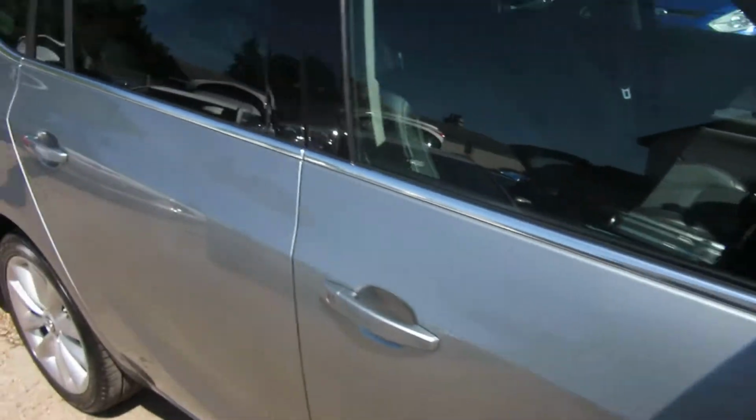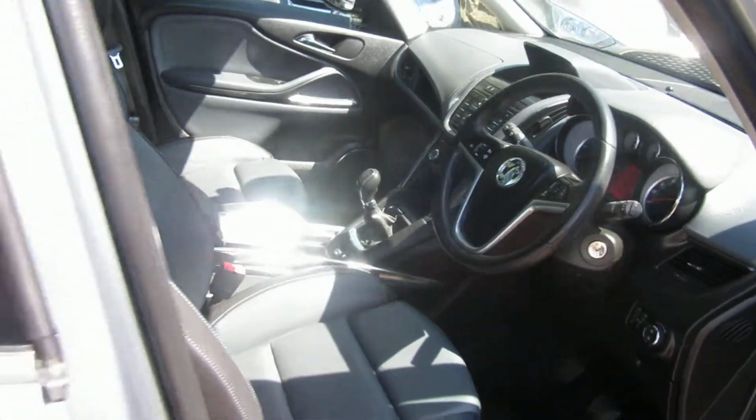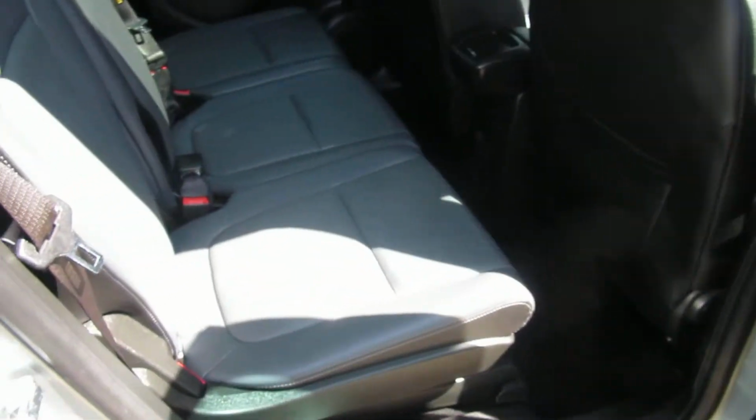It's a 2 litre diesel. It's an elite model. So as you can see, it's got full leather and sunroof, and lots of other bits and pieces. I'll show you the inside in a minute. Let's look around the car first.